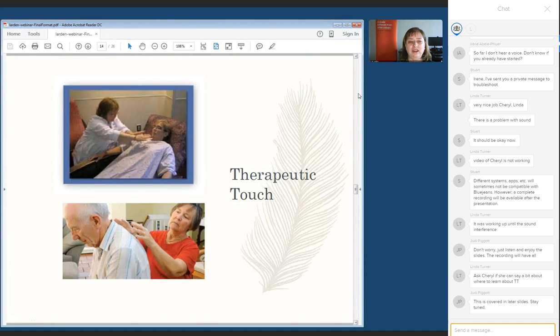I just thought that I'd show a couple of pictures here. First picture is Marjorie Anderson doing it on a patient, and you can see that. So you can do it in the hospital or clinics, of course. And then one of our other listeners, Linda Harvey, another colleague, she is also doing therapeutic touch. So again, you can do it in all kinds of different circumstances.